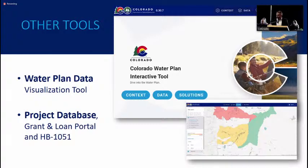We also have been hard at work, and huge appreciation to Anna Moss on our team, on everything we're doing to modernize our processes with the grant loan portal. Kevin Reedy and Sam Stein were instrumental in updating the House Bill 1051 database, our municipal and conservation reporting tool, and then the project database. That should be out really any day now. We're just waiting for IT to give the final stamp of approval and publish it.